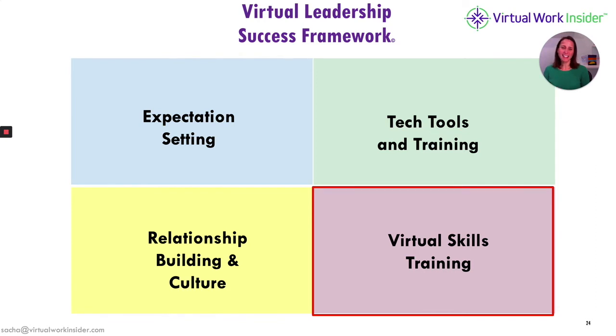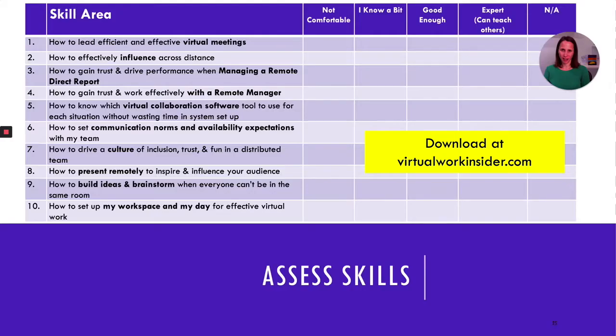And then lastly, this pink box, virtual skills training. This includes first thinking about what are those virtual skills that are most important to successfully working across distance. These are 10 skill areas that I usually assess when I'm working with a client. If you want, you can go to my website, virtualworkinsider.com, and on the homepage there is a new banner that says tips and tools. That'll take you to a free downloadable PDF that includes these skill areas that you could use with yourself and your team.